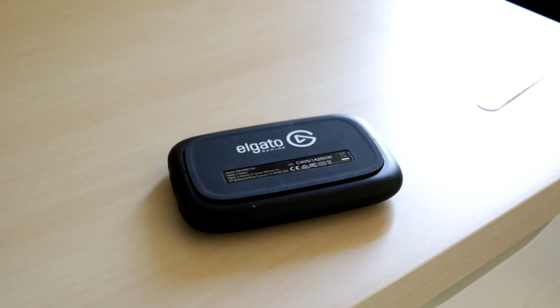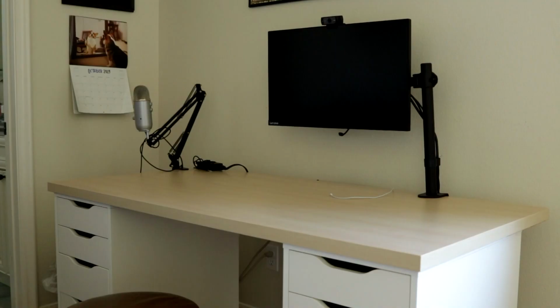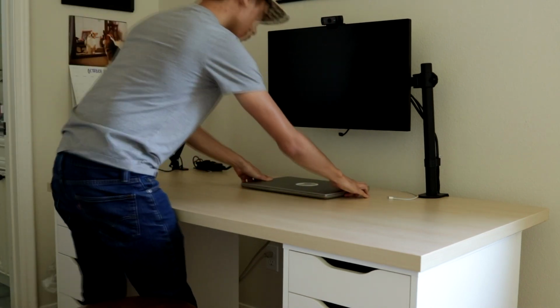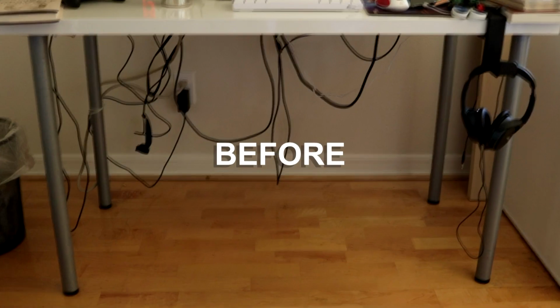The next thing I did was take my Elgato capture card, which was also mounted underneath my old desk, and just put on a Velcro strip and mount it underneath my current desk as well. And then finally, once all the hard stuff was done, I was able to do the fun part, which was putting all the essential things back onto my desk. So I brought my laptop back, my Nintendo Switch, my speakers, mouse, keyboard, and my desk lamp.